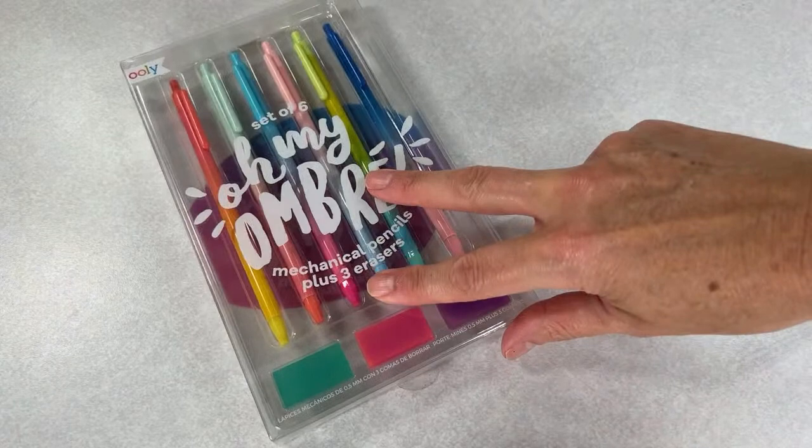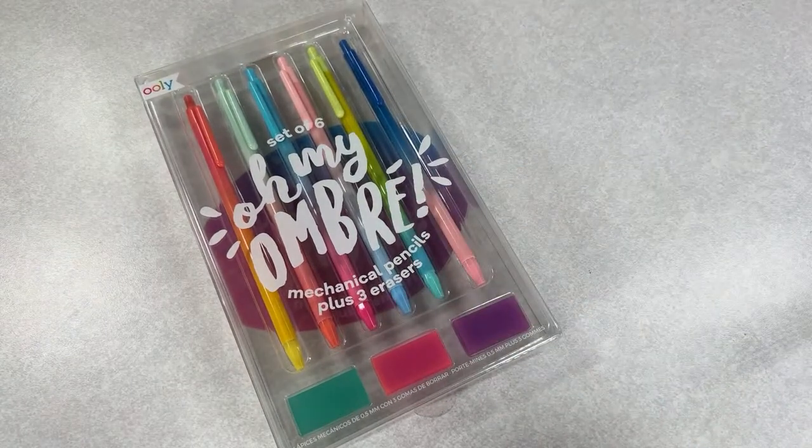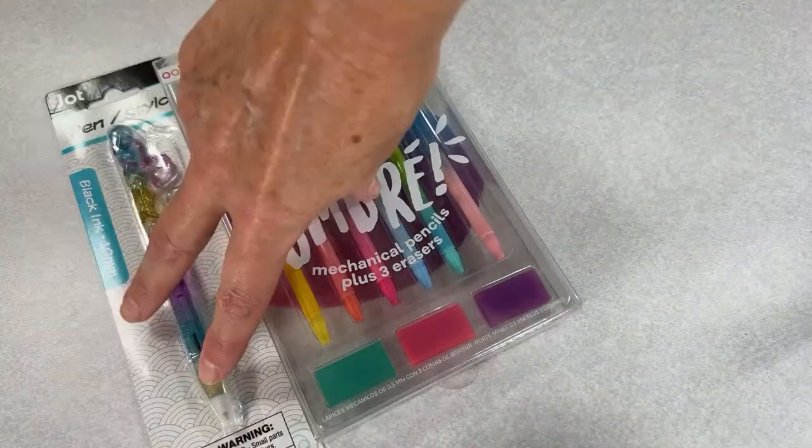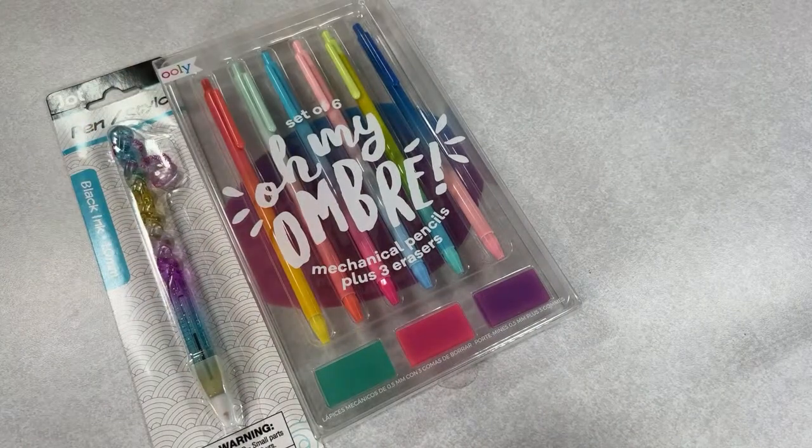Okay, here we go. Are you guys ready for another bundle? We have the Oh My Ombre Mechanical Pencil and Eraser Set. I had fun putting this little bundle together. The super cute pen, which I actually love. I love the charm.